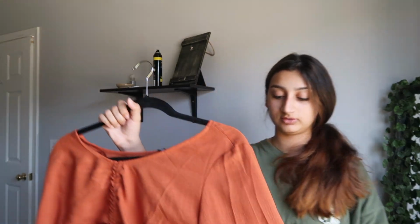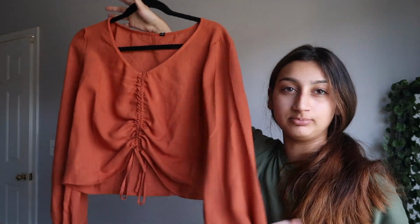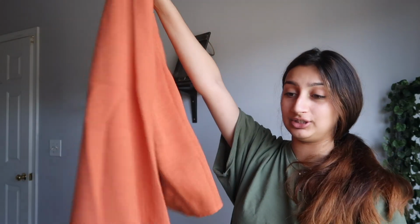Next thing I got was from Zaful. I haven't worn this yet. I feel like I have another color, just like this burnt orange, but it's not for the summertime. Kind of is though. It's loose, the sleeves, it cinches over here. It's cute. Next up is from Forever 21.